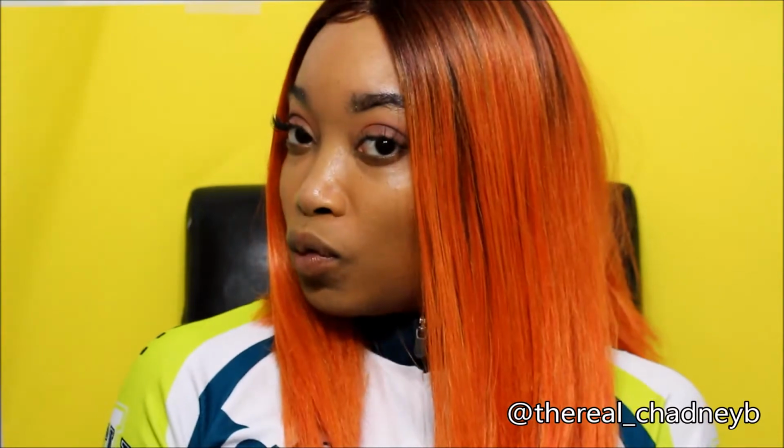The color that I have is DYX4 Tangerine. I love this color. I love the length. I love the dark roots going into the ombre effect because, you know, on some of our skin tones, it's better for it to have dark roots so it won't look so wiggy. So I love this wig. I've been wearing it for 2 months.